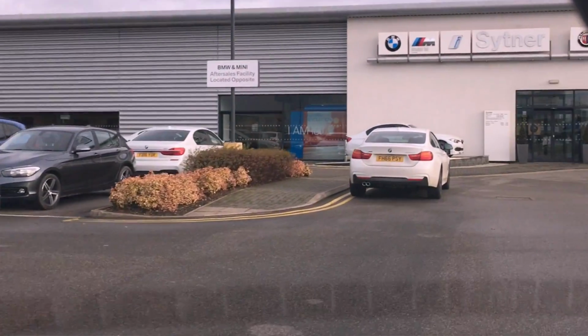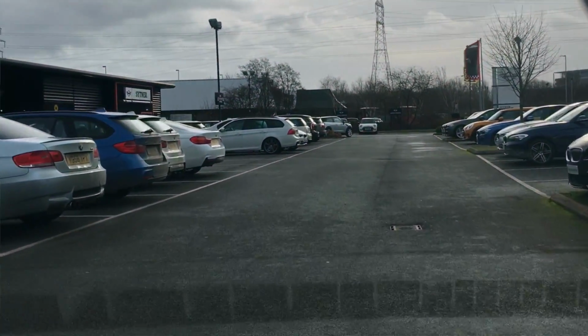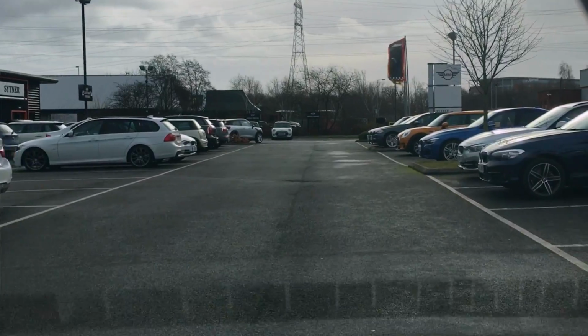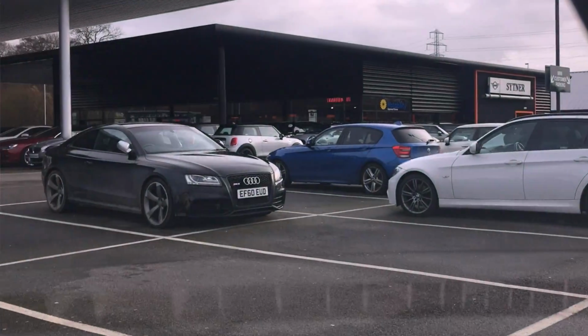Just pull it into the visitors' car park here, down the staff car park. Just in like that. Yeah, just get into the car park and then we'll. Look at that for parking.